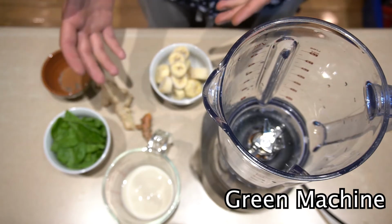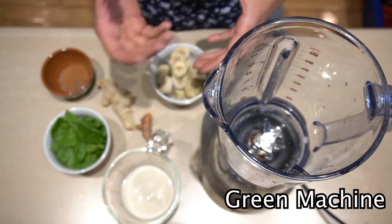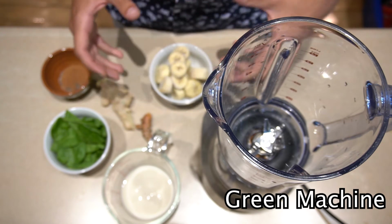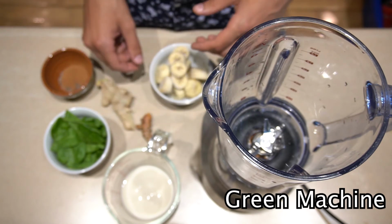So here we have the Green Machine. So this smoothie is definitely more complex than the initial Simply Delicious one that we just made, but it comes with a lot of different ingredients that all have extremely beneficial properties.